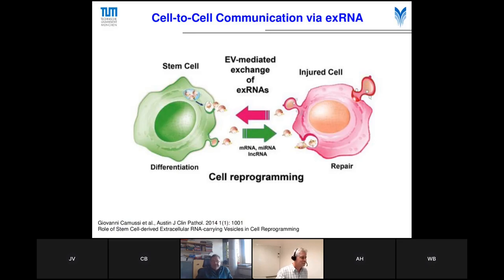What is the reason of these vesicles? It's a kind of exchange of extracellular RNA between cells. So we have here the green and the red cell, a stem cell as an example, and an injured cell. They exchange information via the vesicle and also via the containing RNA.